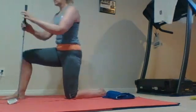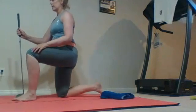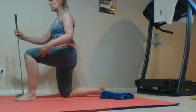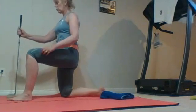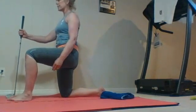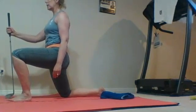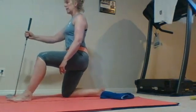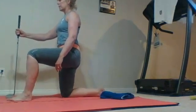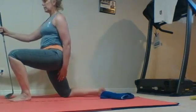All right, so I'm just going to change and do that on the other side. So again, we're starting off sort of knees, hips at 90. We're thinking about keeping our core tight. And then I'm controlling through. You feel that stretch a little bit at the front. And then I'm controlling back a little bit. So the work's coming through this supporting leg.